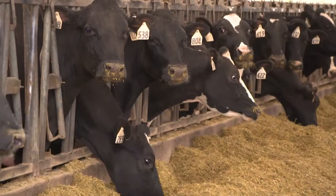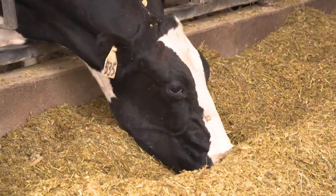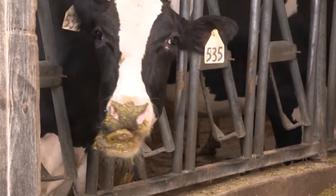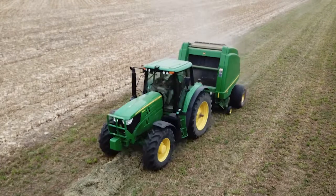The farm and the dairy go hand in hand, with the Nuttlemans growing most of what they feed the cows. Dairy cows have high nutritional requirements, which is why the family works hard to ensure they're only producing the highest quality crops. You've got to have good quality stuff, so you always want to make sure you're doing a good job with your hay work and stuff.